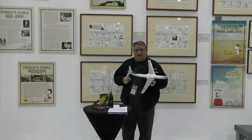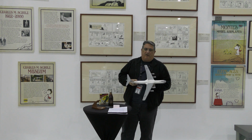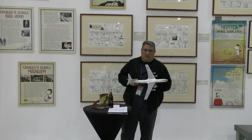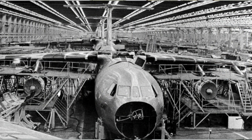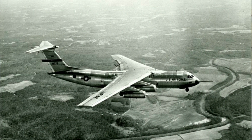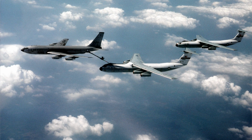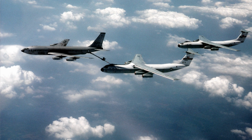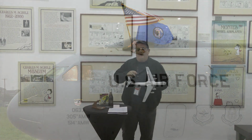Now, the aircraft, to show you how woefully unprepared the United States was in airlift, they were actually going into production while they were still finishing up testing on this. So the aircraft did a first flight in 1963. It was introduced in 1965. It was actually produced from 1963 to 1968. It was retired in 2006, but there's a lot going on in it.